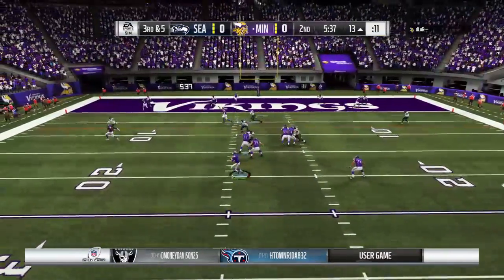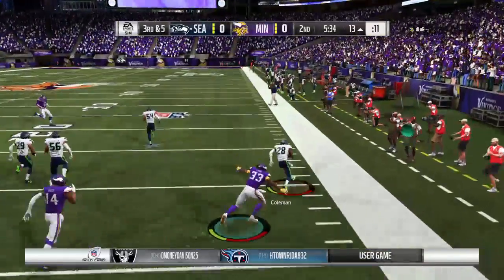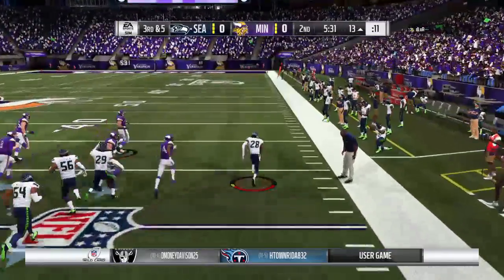Cousins from the gun on third. Into heavy traffic, and it's intercepted. Picked off inside the 5.